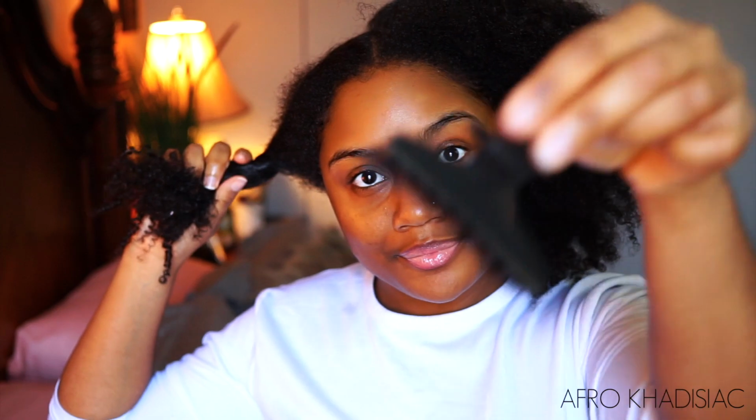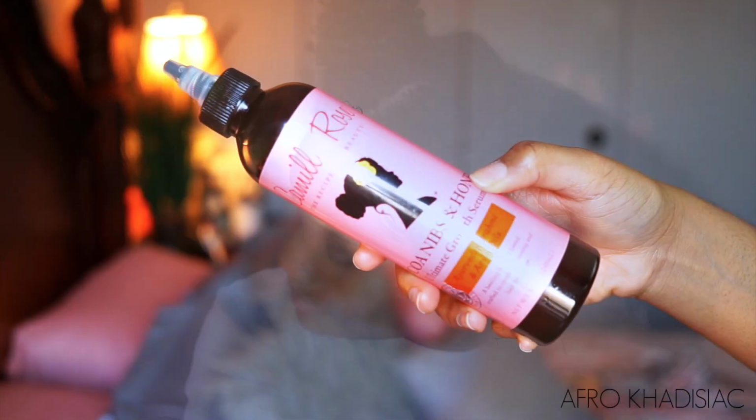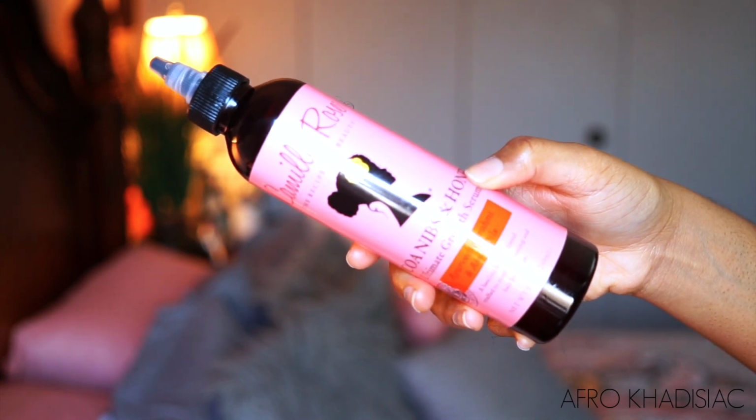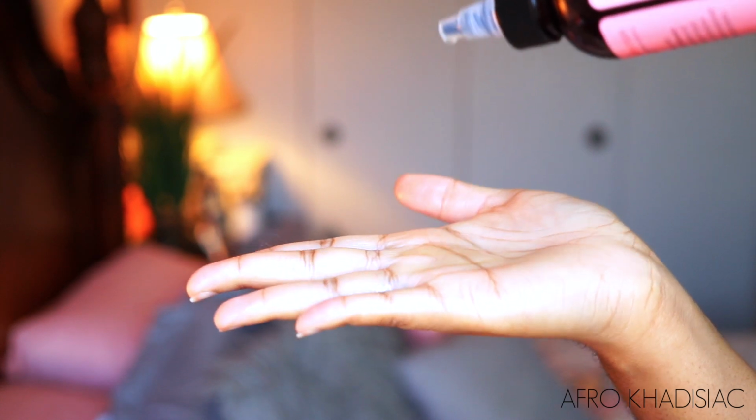So first, I'm going to section my hair off into 2 halves, and I'm going to apply my first oil, which is the Camille Rose Cocoa Nibs and Honey Ultimate Growth Serum. I've been using this product for a few weeks now. I really like it. It has this lightweight consistency, as you guys can see. It smells like honey and it feels really nourishing on the scalp.